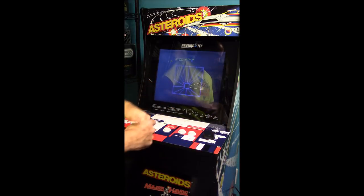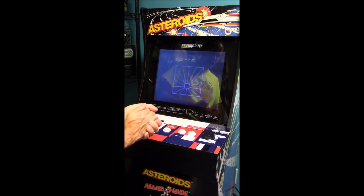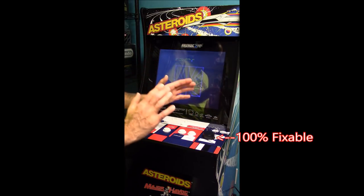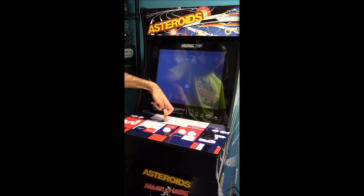And again, I'll link to Bruce Yeager, who really did a nice modification to this paddle right here. Again, it is very fixable. Don't let that stop you from picking up the unit if you wanted to get it. We'll hold down the button for 5 seconds.